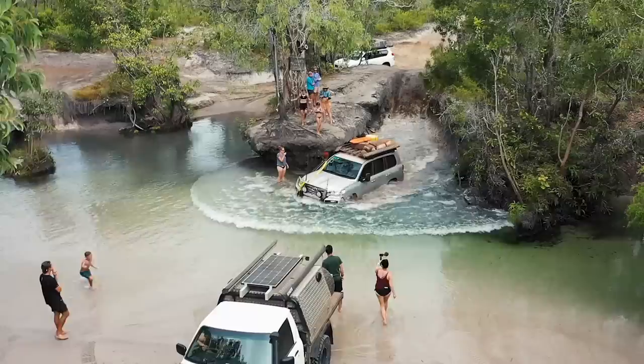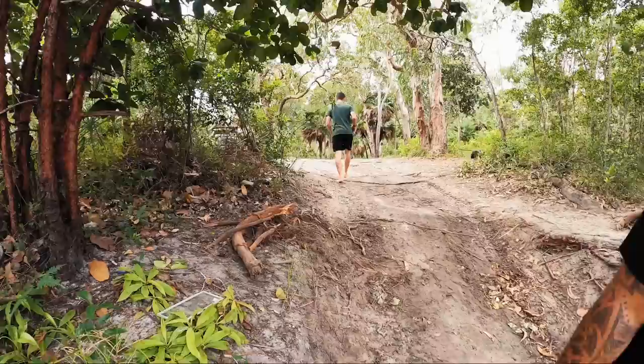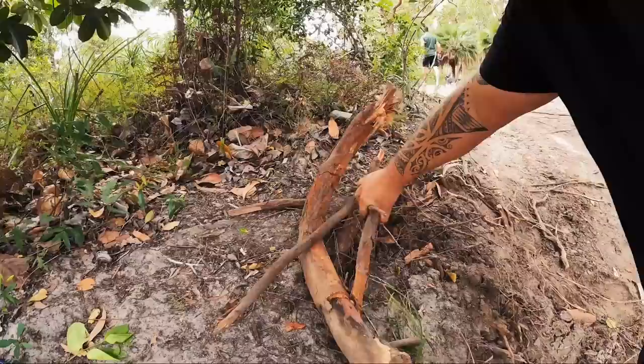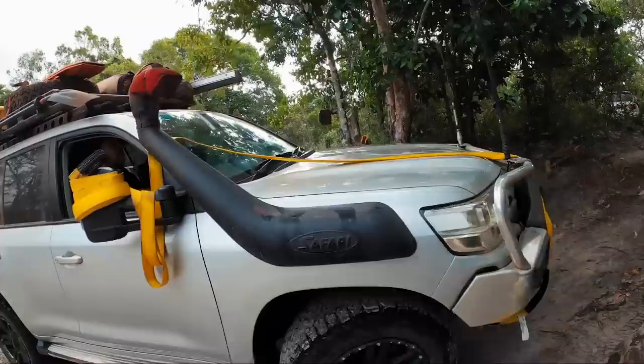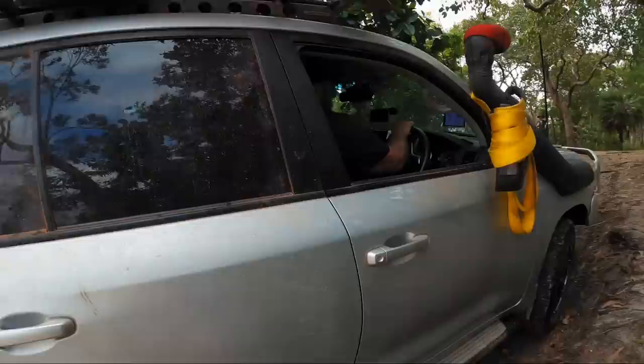What have you just done here? Just a bit of tree, been no maintenance here on the track. So you've just pulled it out of the track with your bare hands. Bare hands. You're right, turn it in. Yep, you're fine. You've missed it easy.